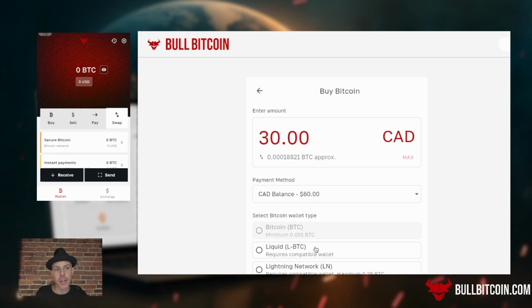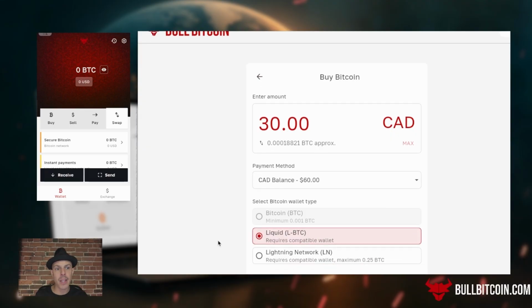So for this small amount, I'm going to select that I want to buy using Liquid. And it's asking me for a Liquid address, which starts with the letters LQ. Pretty simple, because we now have the Bull Bitcoin wallet, which will do all of this for us. So what I want to do is click on Receive, and I'll get that address.